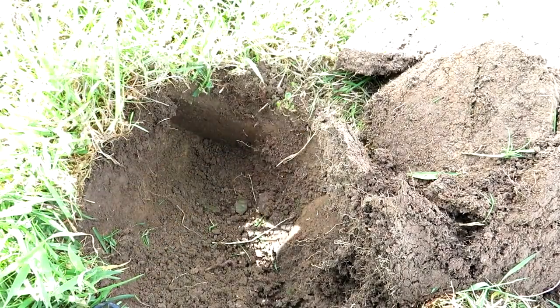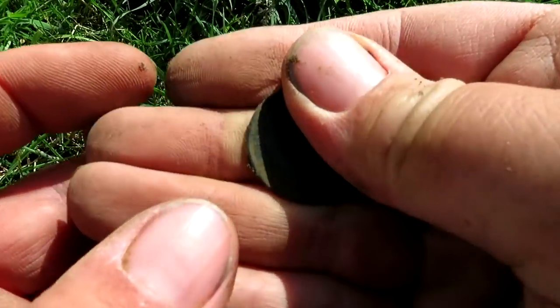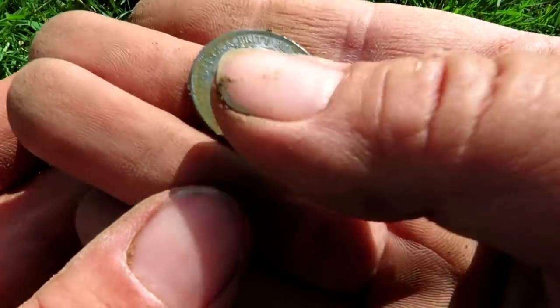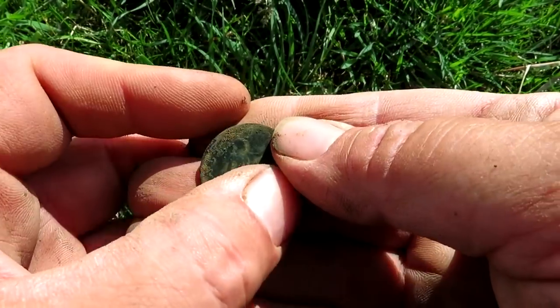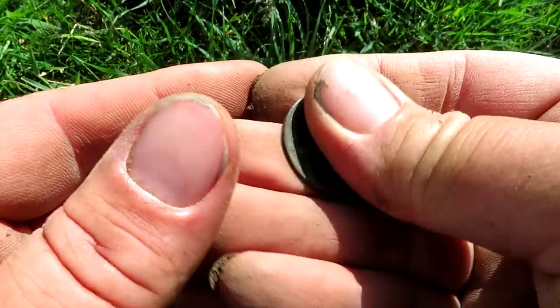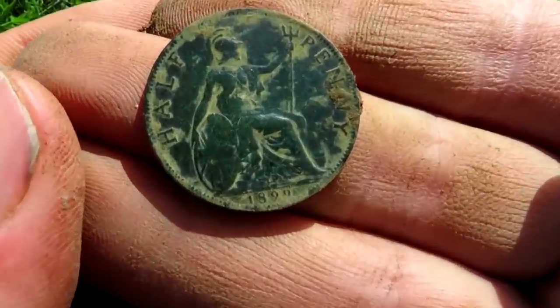I got a halfpenny, methinks. Oh, good day to you, Ma'am. It's a veil head. Yeah, veil head, Queen Victoria. Late 1800s. 1899, couldn't get much later. Lovely jubbly.